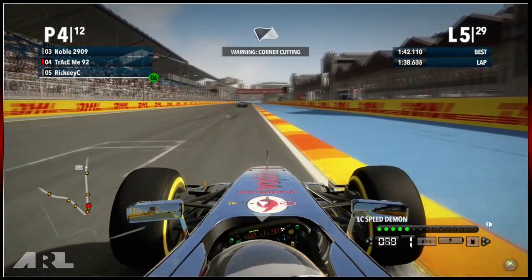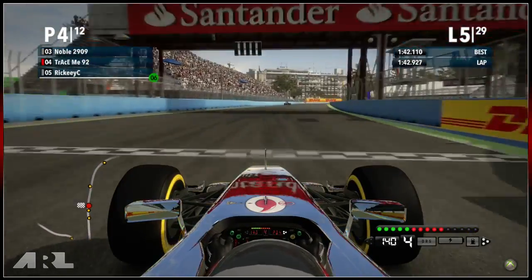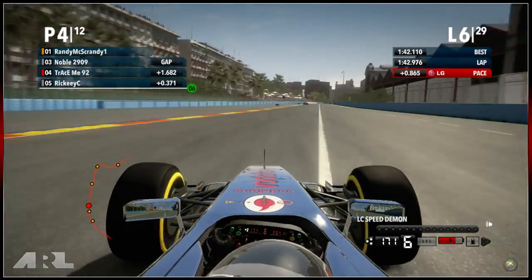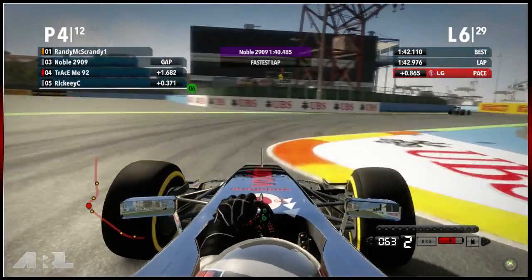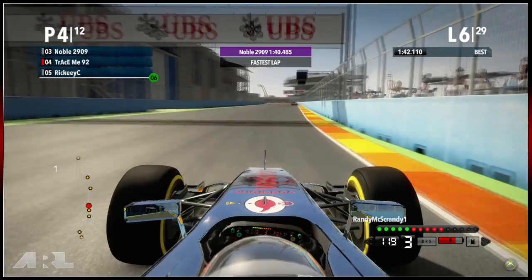He will. But as we get back to the action up front, we have Trace, who's cut the final corner there, but he's been given a warning. He's got Ricky behind, only 3 tenths behind, but Noble's pulling away. He's 1.6, I think. Is that right, Matt? 1.6? Yeah, 1.6 seconds ahead. And Noble is on the fastest lap as well.